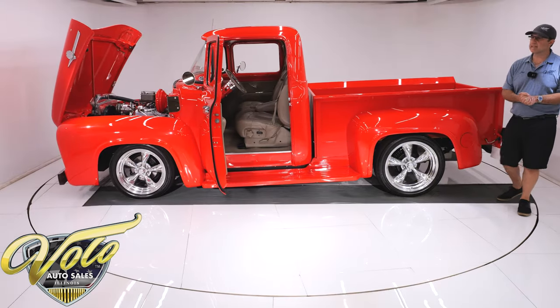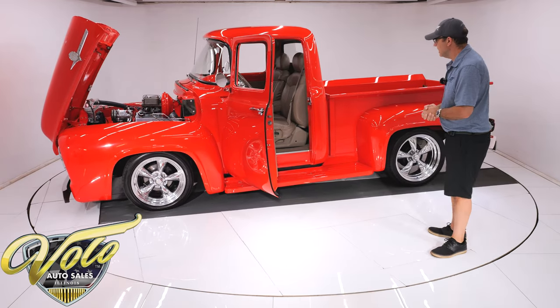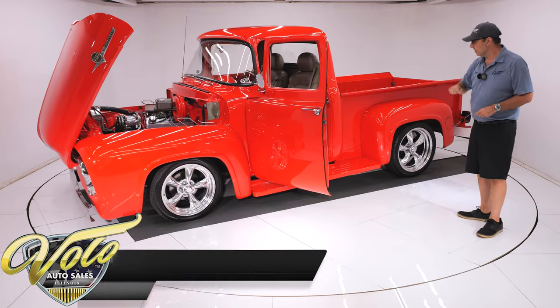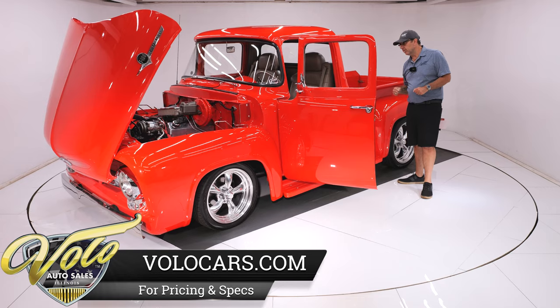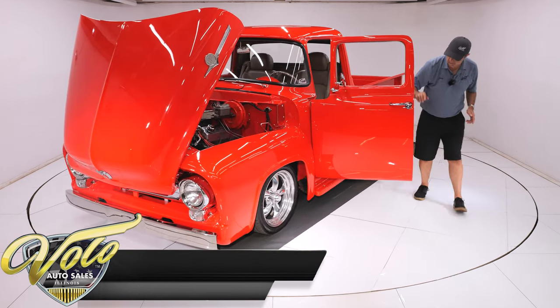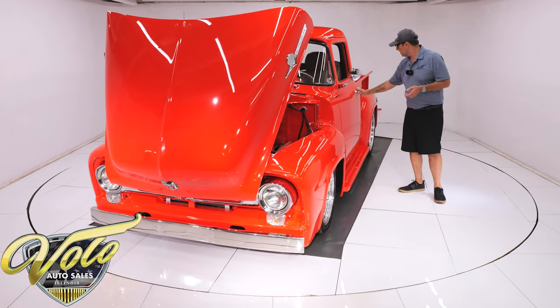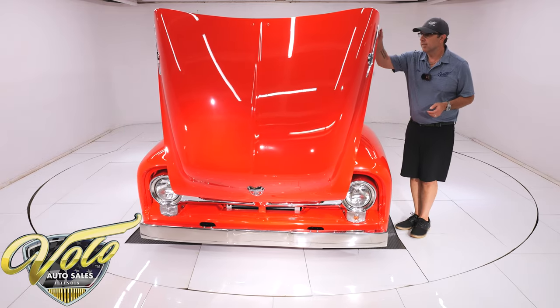So it's got to be one of the slickest looking '56 F100s I've seen. And I forgot to mention, both seats are power. I think they have a lumbar support. I'm noticing a new fuse block with the modern push-in fuses. All the wiring's been redone. Just nice hardware throughout. This was a quality built truck and it's proven itself. Here we are 16,000 miles later and it looks like it was done yesterday.